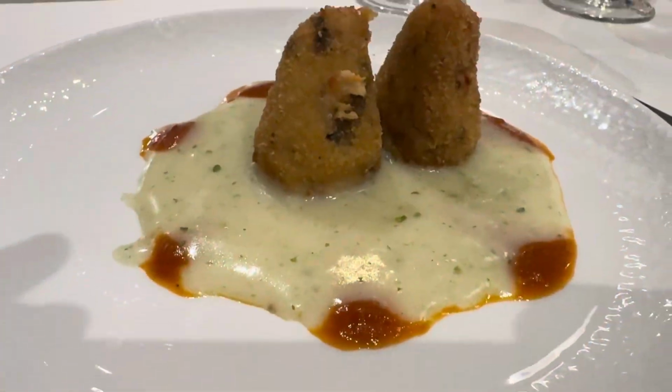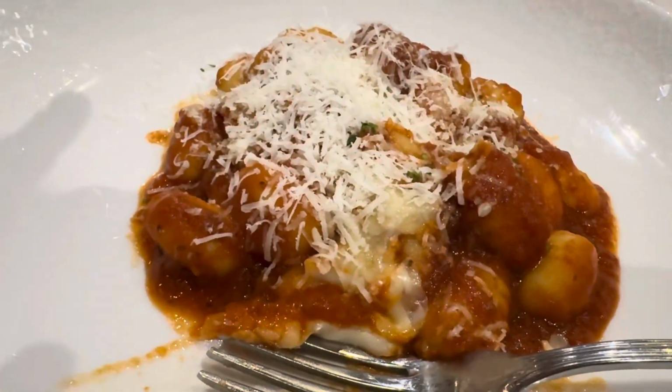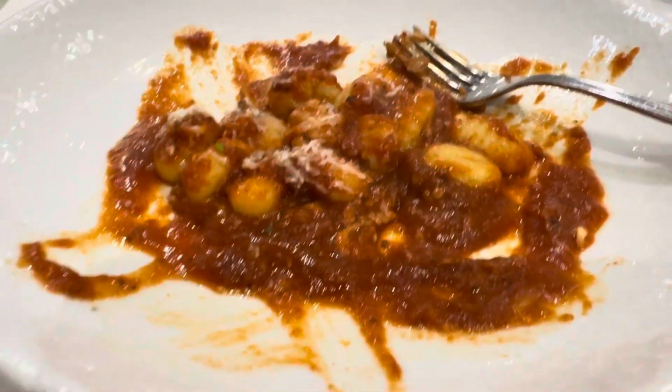I nipped into Vista for a very quick dinner before tonight's entertainment, which was a guest show, Nia King, doing a tribute to Whitney Houston.